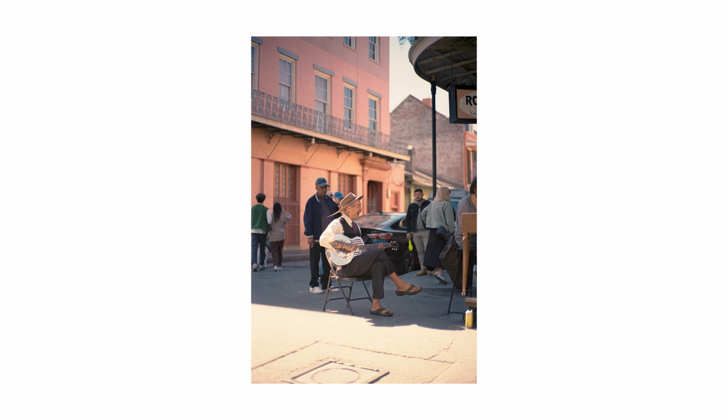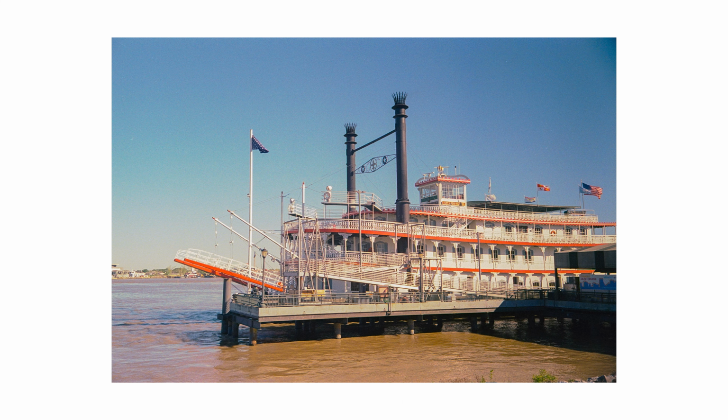I also got a portrait of the guitar player with my 50mm lens. The feathered hat, sandals, and shiny chrome guitar is such a cool look. I also had to take a few shots of one of the riverboats that are definitely a signature of the city.